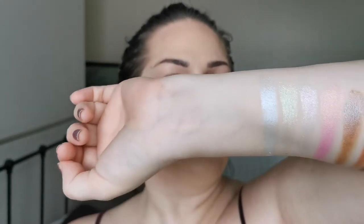Ooh, hair on my arm, dog hair. Sorry. Ooh, this one looks like blue to purple. Look at that. Absolutely beautiful.